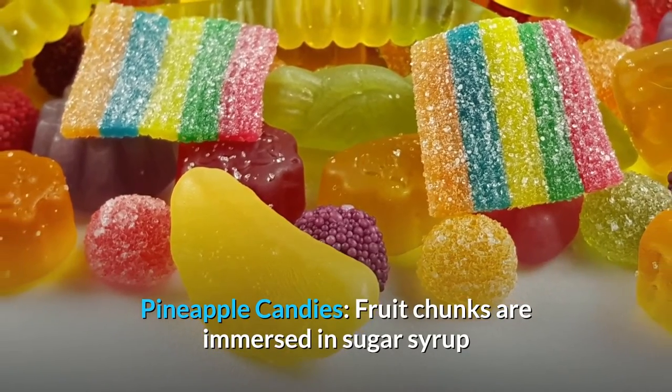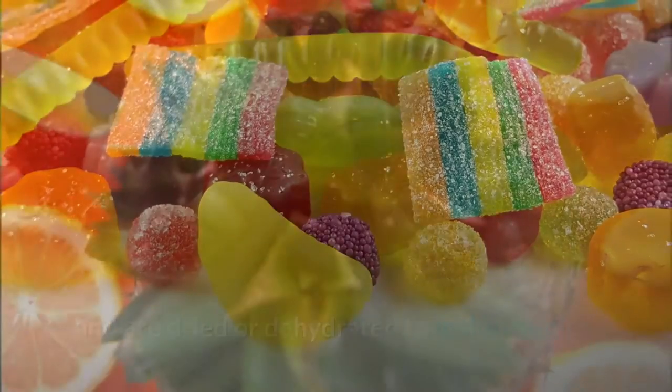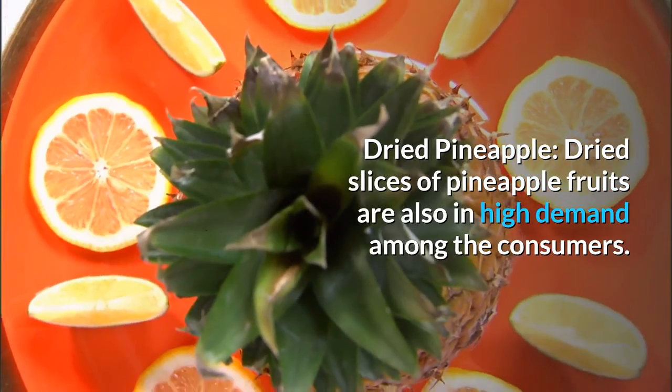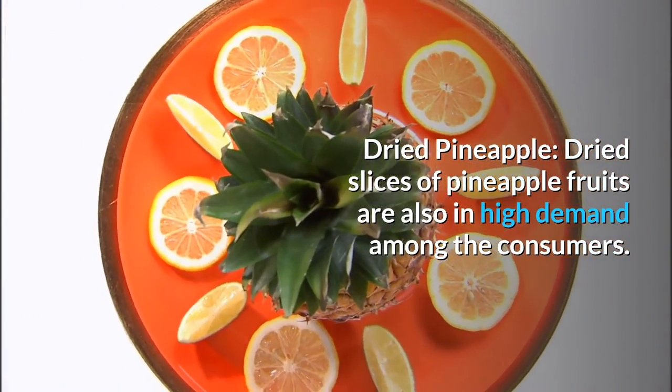Pineapple candies. Fruit chunks are immersed in sugar syrup and are dried or dehydrated to make candies. Dried pineapple. Dried slices of pineapple fruits are also in high demand among the consumers.